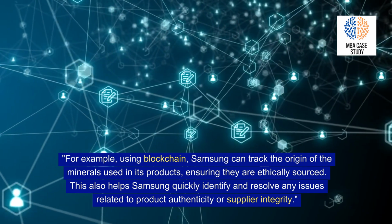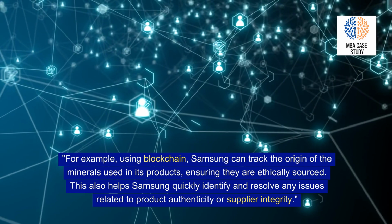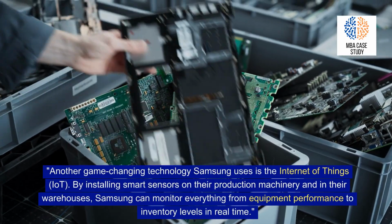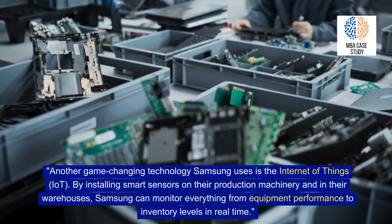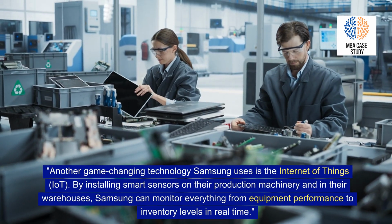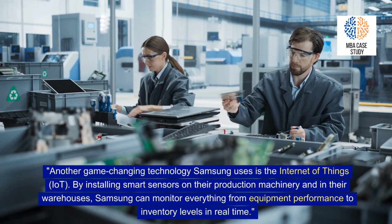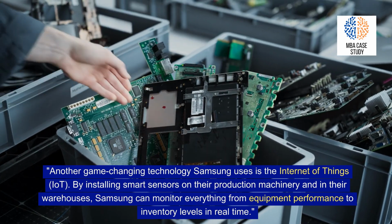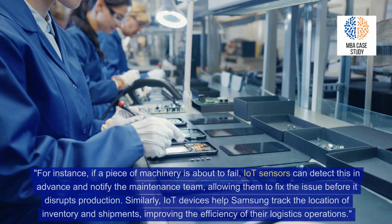This also helps Samsung quickly identify and resolve any issues related to product authenticity or supplier integrity. Another game-changing technology Samsung uses is the Internet of Things, IoT. By installing smart sensors on their production machinery and in their warehouses, Samsung can monitor everything from equipment performance to inventory levels in real time.